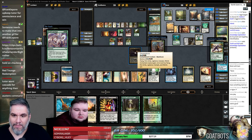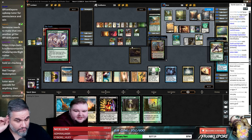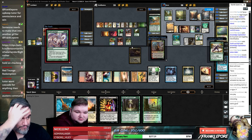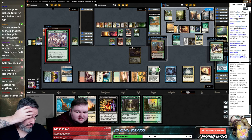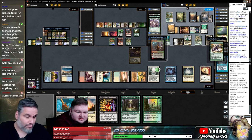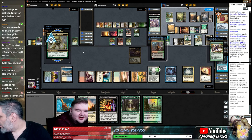I hate that this is just sitting here on my battlefield. Oh, also, if we play Tutor on Upkeep, that will make it our Cascade trigger, which is kind of bad. Yeah, I don't like that. I think we're better off just playing one of the Eidolons, and then tutoring. We only have one Eidolon, Michael. Or the Enchantress, whatever.